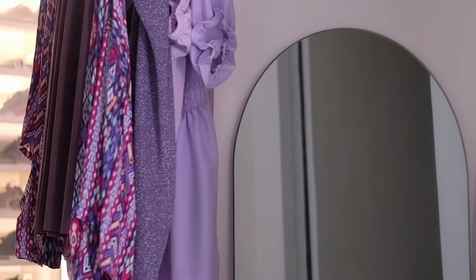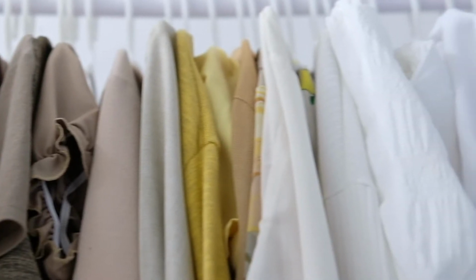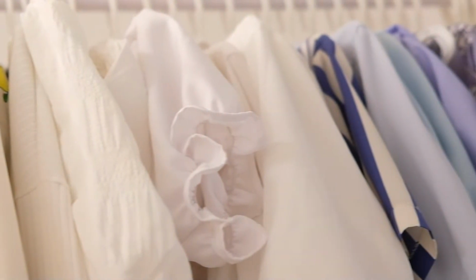I love to arrange my clothes by color. It has helped me in deciding my clothes every day. It's easier to match tops and bottoms this way, plus it's pleasing to the eyes.